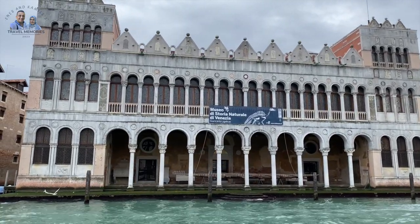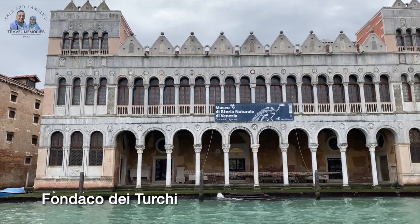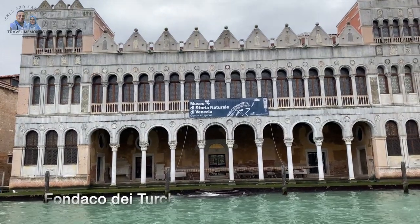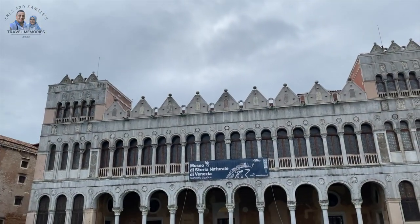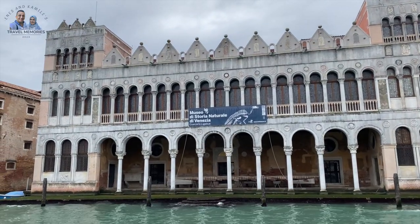Fondaco dei Turchi is a palace built in the 13th century by Giacomo Palmieri and located on the Grand Canal. It started to be called the Turkish Inn, especially with the use of Turkish merchants who came to Venice. On the opposite bank of its location is the San Marcuola station. Today it houses the Natural History Museum of Venice.